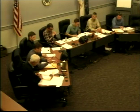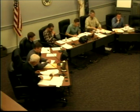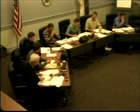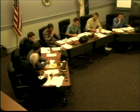I'll make a motion to approve the request of Jeffrey and Kendra Davis, owners of the property at 12 Beverly Terrace, map U28, lot 41, to expand their non-conforming single-family dwelling based on section 19-4-3B4 of the zoning ordinance. Second. We have a second. Discussion.